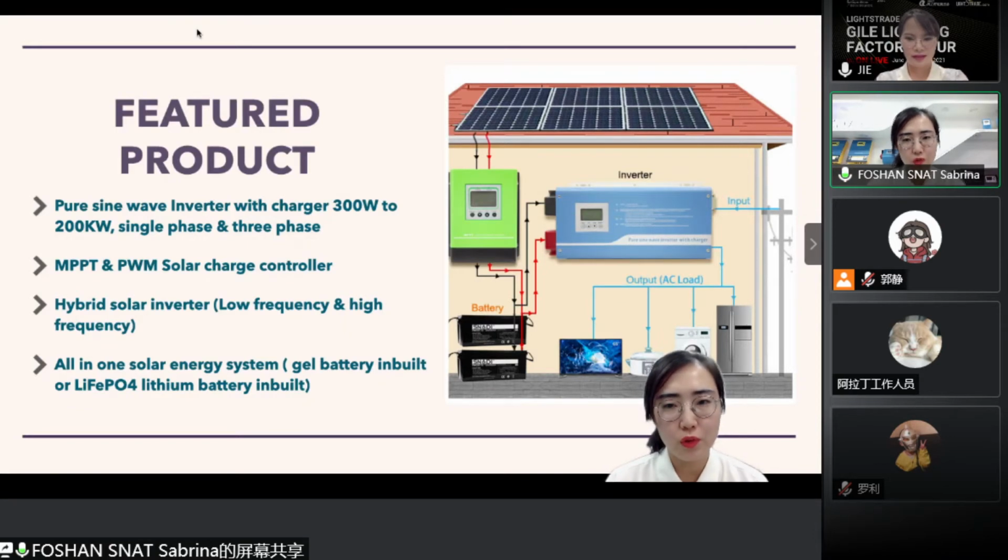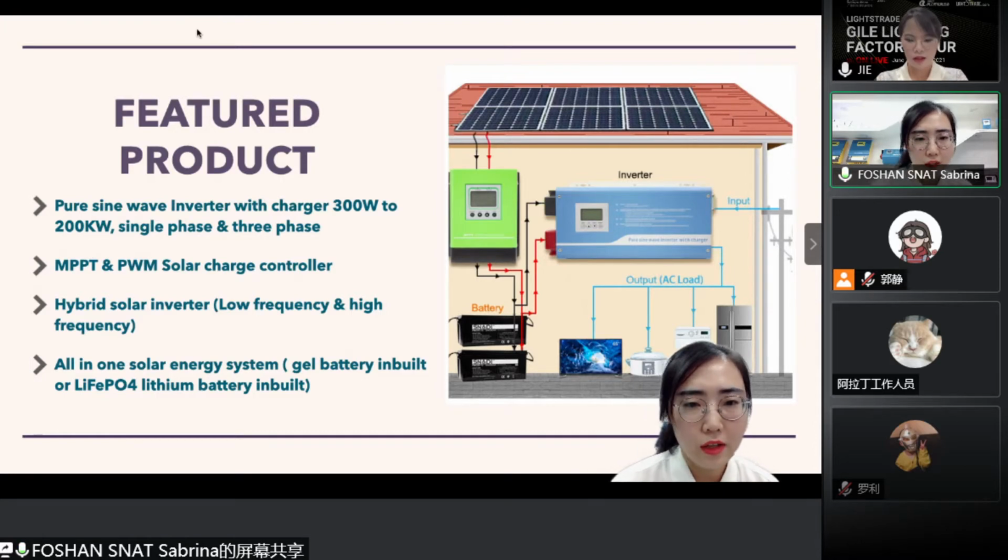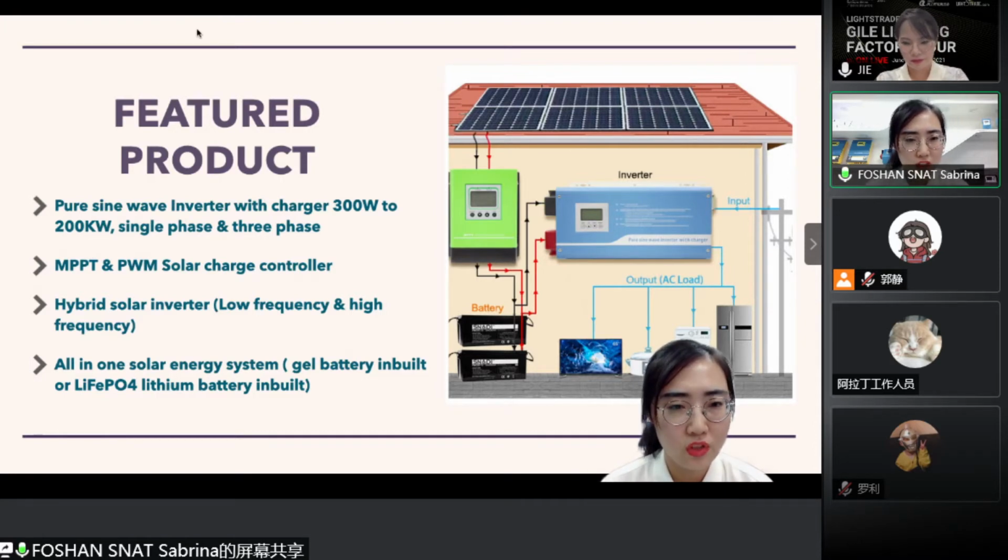What are our featured products? For inverters, we can produce from 300 watts, very small inverters for some low-income families, up to 200 kilowatts, both single phase and three phase. Because as you know, building a solar power system is a little expensive. People may spend some money to invest in the system, but they can save all the costs of electricity.